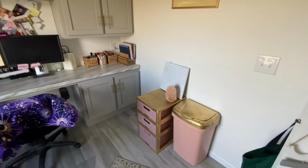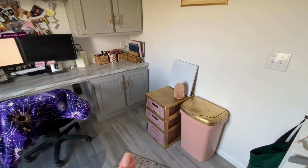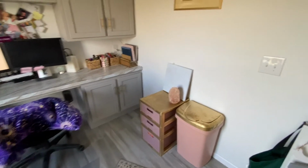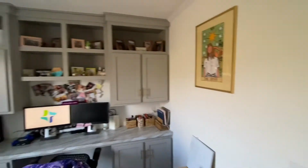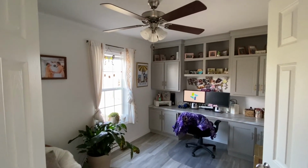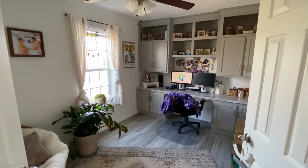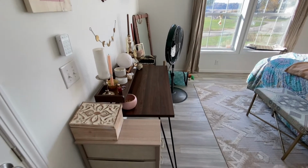Over here we have the trash can that I DIY'd, and the storage unit that I DIY'd. It's got all my medicine and stuff in it. And then my Taylor Swift tarot card. But that is the office. I think it turned out pretty cute. So let's move on.